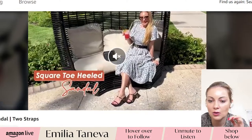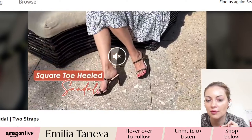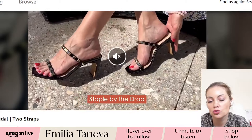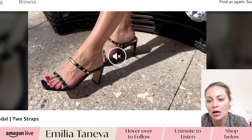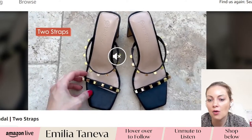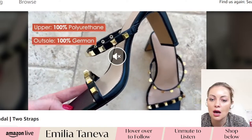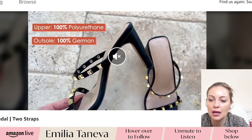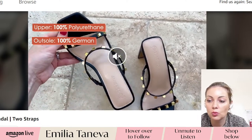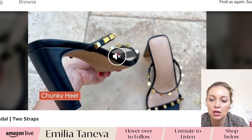Okay, so those are square toe heel sandals, and they come in a variety of color options for the straps. You can choose clear straps, with studs or without the studs. They also have the black color with really beautiful pearls or rhinestones. This is the material that they are made of. Really high quality, comfortable to wear all day long.